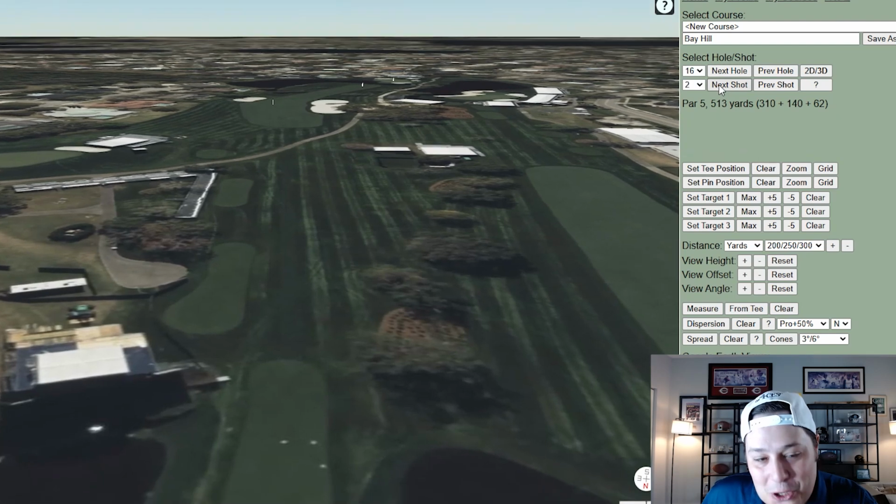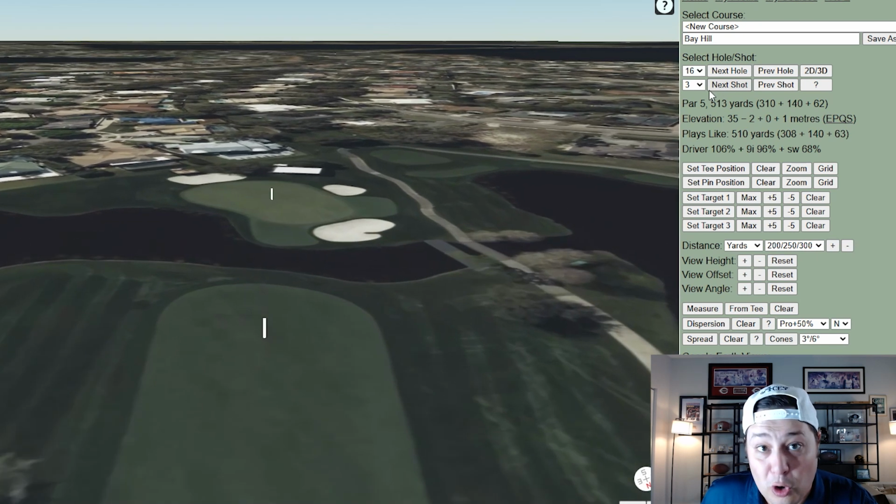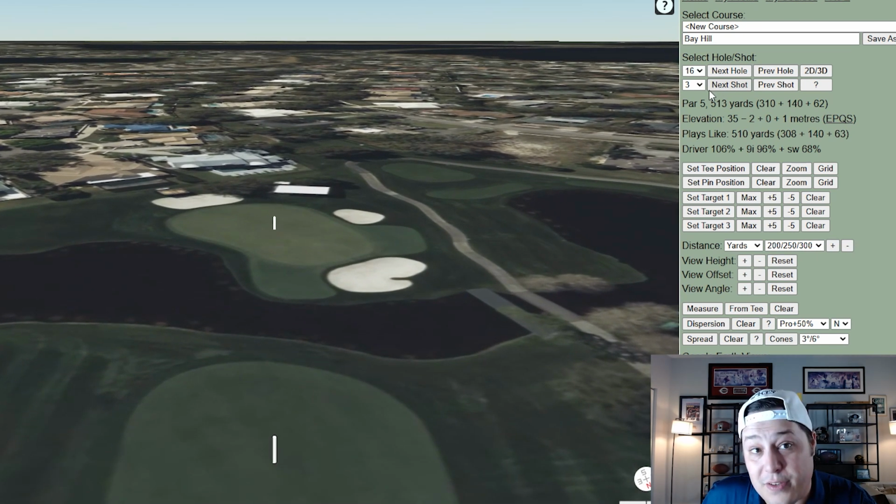16 is 513. This is a par 5, so by far the easiest hole that you have out here, and it should be scoreable and reachable for every single player in the field unless you completely miss off the tee.